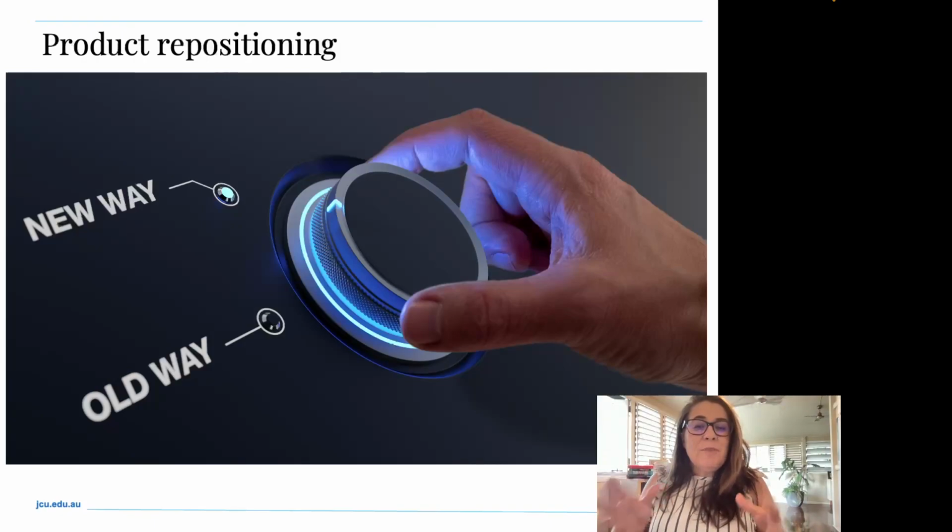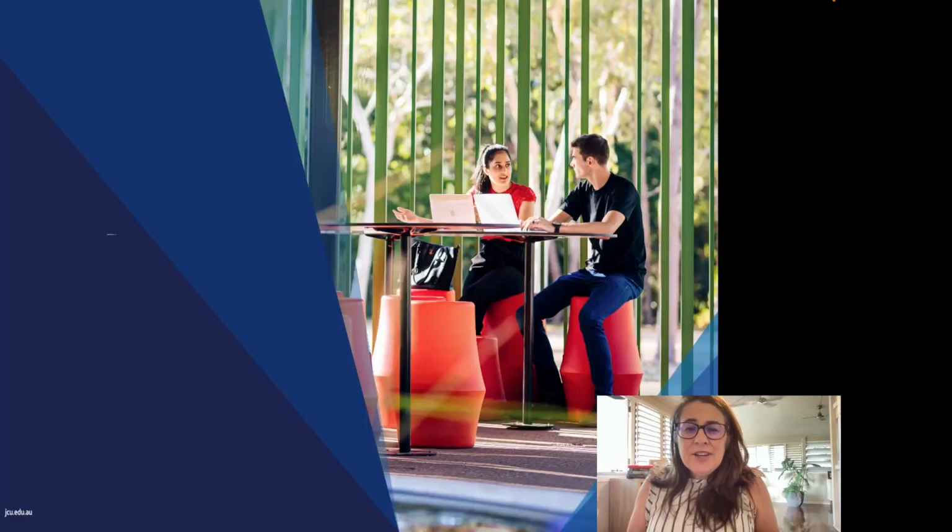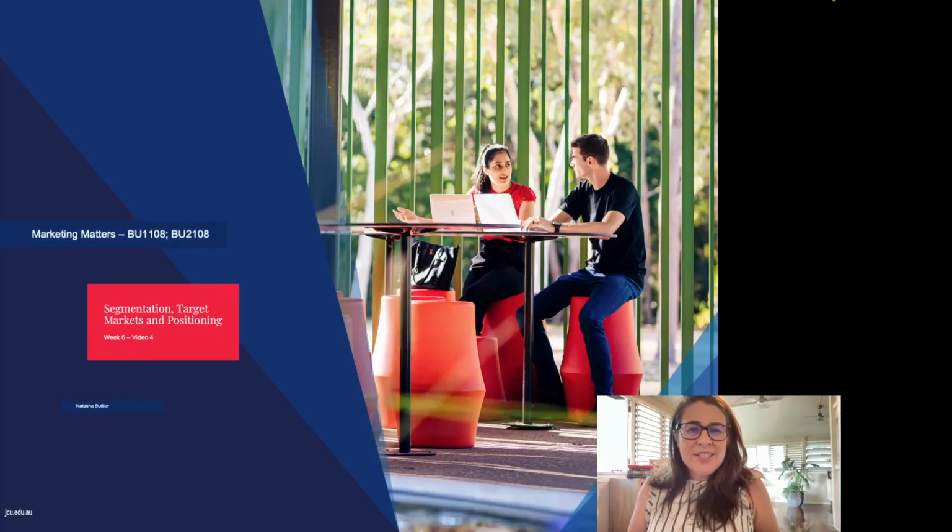Now, positioning is used for both existing products and new products. We evaluate the positions of existing products because a brand's market share and profitability may actually be strengthened if we reposition the product. And we can reposition our product through changing the actual product. We might revise the pricing or the distribution strategy. We could change the product image, so the packaging, for example, or we might choose to target a different market altogether. So just a very quick one for you on targeting and repositioning.